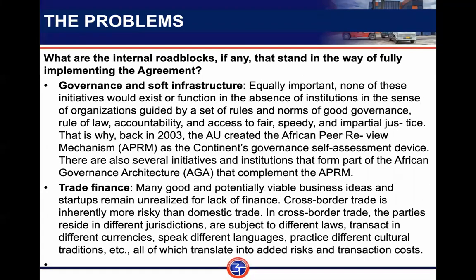Governance and soft infrastructure. Equally important, none of these initiatives will exist or function in the absence of institutions, in the sense of organizations guided by a set of rules and norms of governance, rule of law, accountability, and access to fair, speedy, and impartial justice. That is why in 2003, the AU created the Peer Review Mechanism as a continental governance self-assessment device.